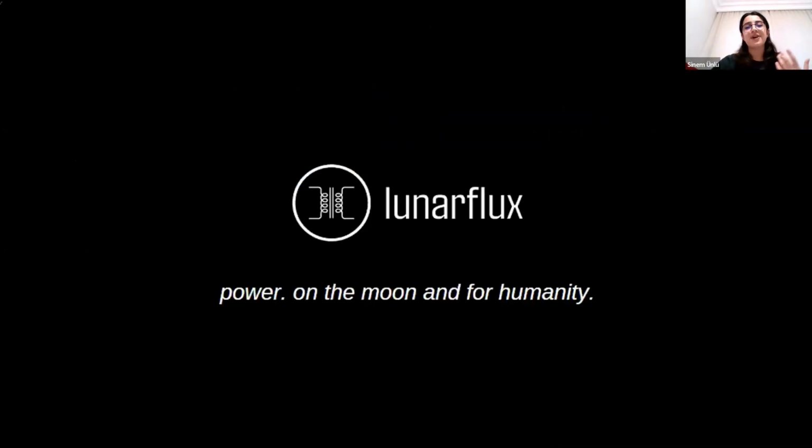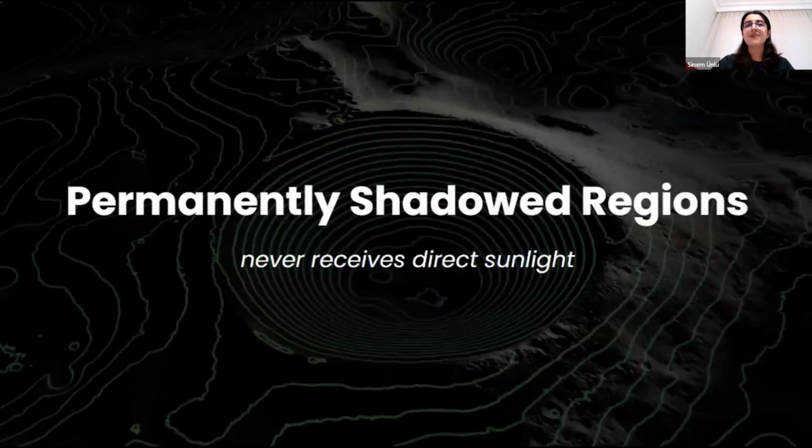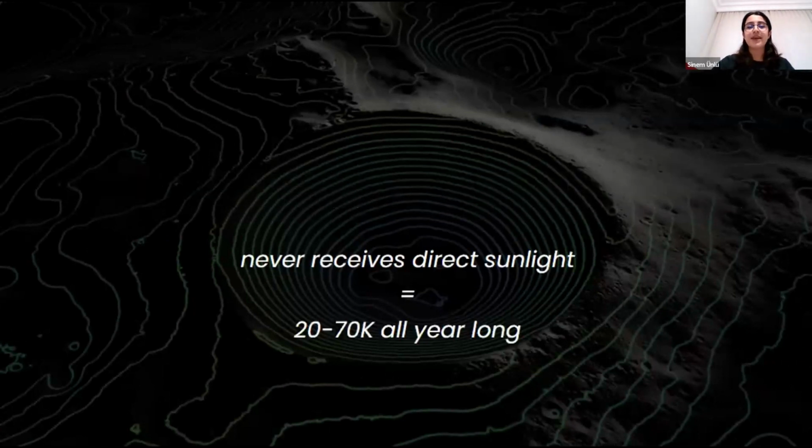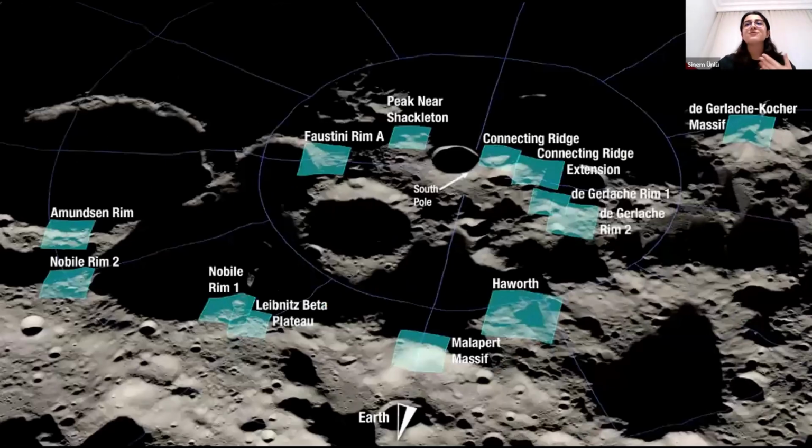And this is why we designed our mission, Lunarflux. Lunarflux's aluminum SMES systems are going to be located in the permanently shadowed regions of the moon's south pole. PSRs never receive direct sunlight, and thus they are extremely cold all year long, which means we can eliminate the cost of refrigeration systems and still ensure perfect working conditions for the Lunarflux to function. And great news was that all 13 regions you see in this photo are being considered for the Artemis mission's exact locations, and they consist of multiple PSRs that the Lunarflux can be installed on.